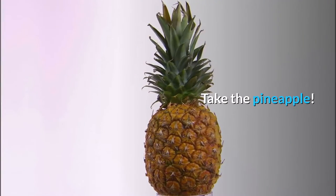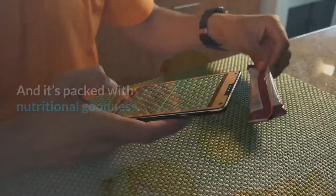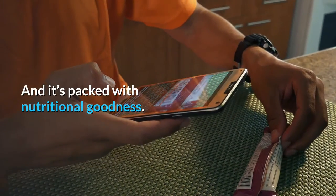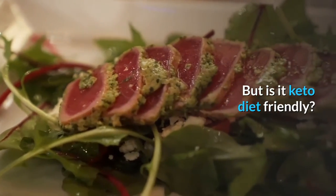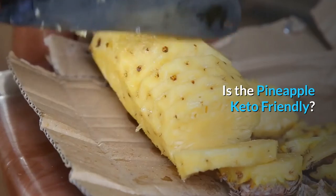Take the pineapple. It's one of the most beloved, sweet fruits that we have. And it's packed with nutritional goodness. But is it keto diet friendly? Let's investigate. Is the pineapple keto friendly?